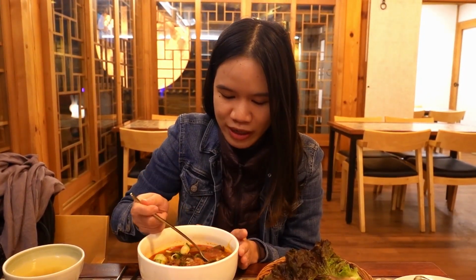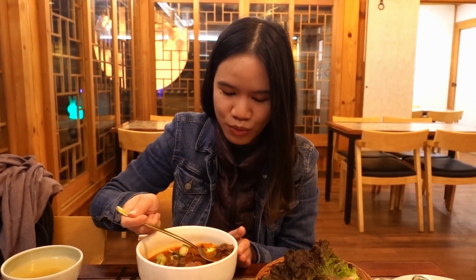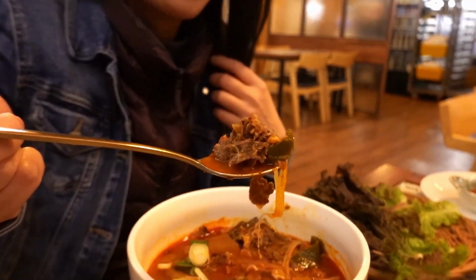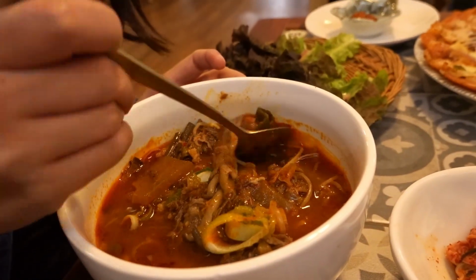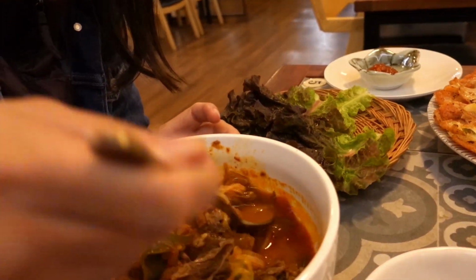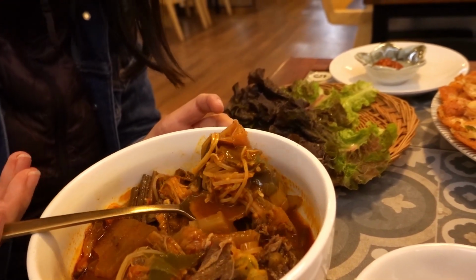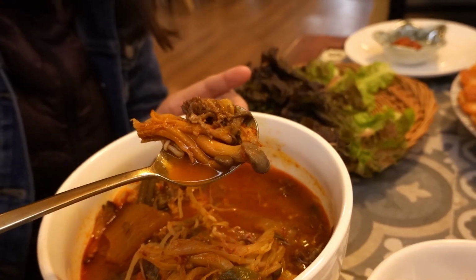You can see very tender meat in there. It's easily shreddable. Like I just put my spoon, it shreds directly here. Look at that. Still steamy and piping hot. Oh wow. And you have also some vegetables in there, some spring onions, I believe some leek as well. Ooh, not meat. Amazing. I think you have some bean sprout at the bottom too. Lots of onions. Some enoki mushroom as well, if I'm correct.